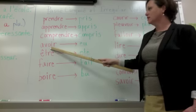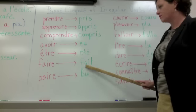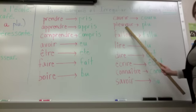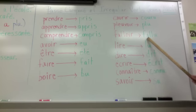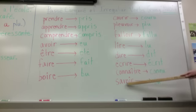The verb avoir, past participle, is eu; être, été; faire, fait; boire, bu; courir, couru; pleuvoir, plu; falloir, fallu; lire, lu; dire, dit; écrire, écrit; connaître, connu; savoir, su.